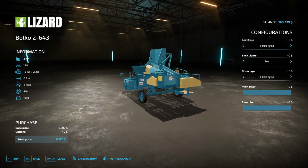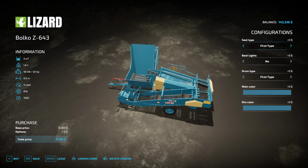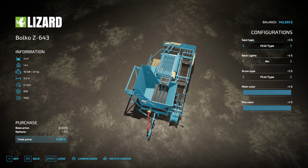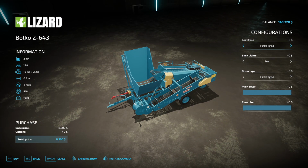I don't know. Is there any trailer thing? Not seeing an option for a trailer. Maybe there's a little compartment right there. I can see a little dump thing right there. That might be a small compartment. Now that I talk about small compartments, yes, it is. It shows the capacity right here on the left. Okay, hey, potatoes might be the way to go then.